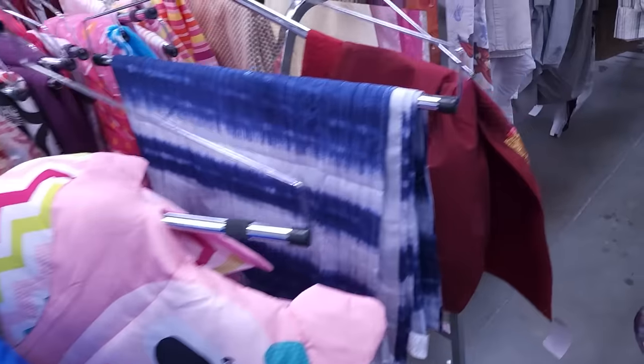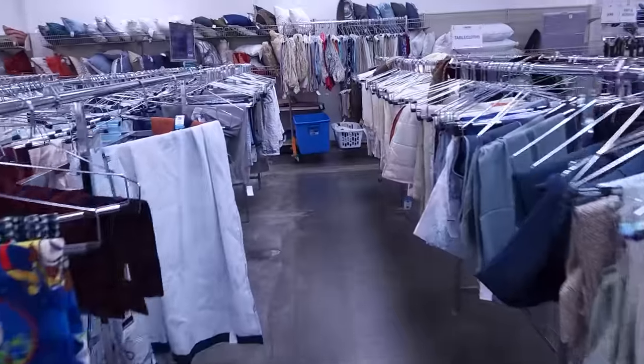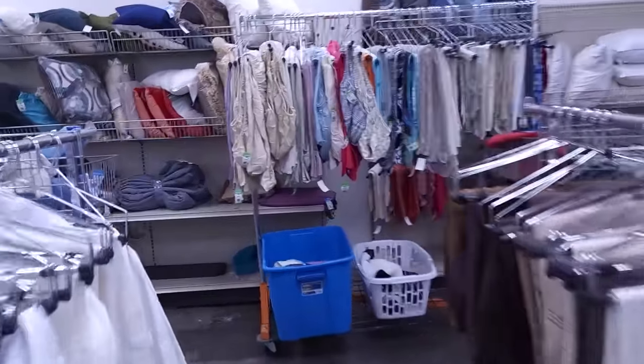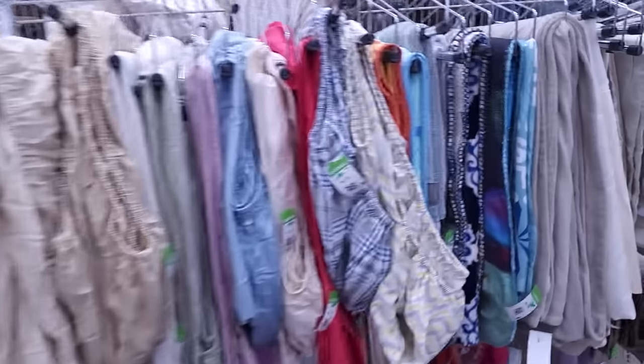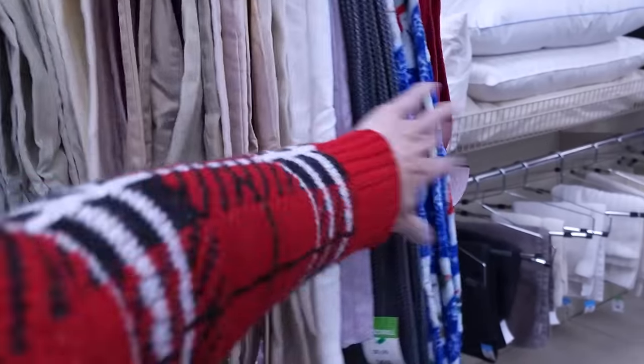Always have to look through the miscellaneous. You never know what they're gonna stick in this section. It's everything that just doesn't fit into one of their other labels. Look, there's even a new rack of linens. I don't often get to shop a new rack of linens. Although I don't really see anything exciting on this one.